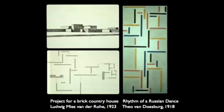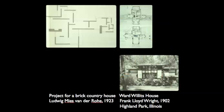Its floor plan, a dynamic arrangement of L and T-shaped walls, evokes the geometric pattern of the constructivist or de Stijl style painting beside it. The overlapping spaces and broken corners of the country house's floor plan are descended from Wright's more symmetrical Greek cross floor plan at the Willits House, where Wright explored overlapping, interpenetrating spaces, what became known as the deconstruction of the box.